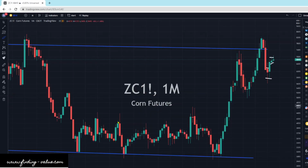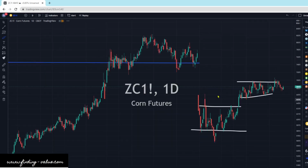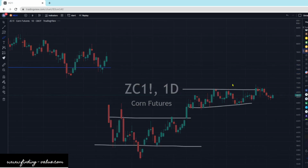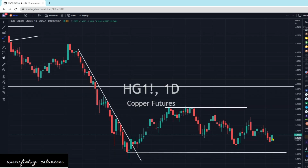Corn, this looks like it wants to go lower from a big picture view where we could roll over. It looks good on the short term, though. We got some buying pressure, bullish engulfing. That usually heads higher. Copper, getting some buying pressure today. We're just moving sideways still. No clear direction. Doesn't know what to do.